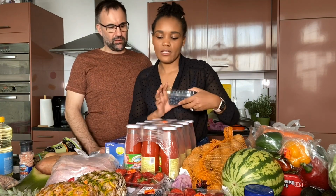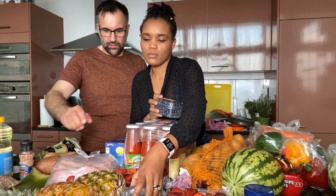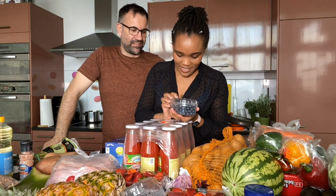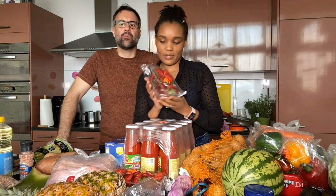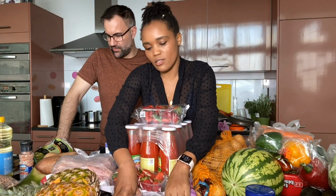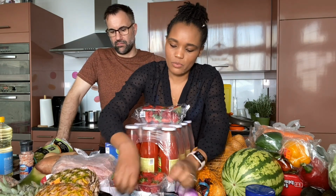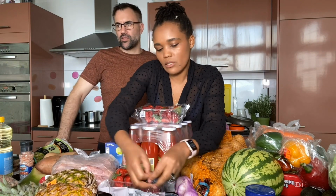So the other thing was the blueberries. We have 2 packs of this, and this is $3.95. Zoe is obsessed with blueberries. She eats this pack in one sitting. If we don't restrict her, she can finish it in a few minutes. She is also obsessed with strawberries. She eats lots and lots of fruits, which is a good thing, because sometimes she doesn't want to eat much vegetables, and the fruits come in to substitute.